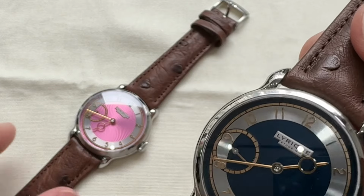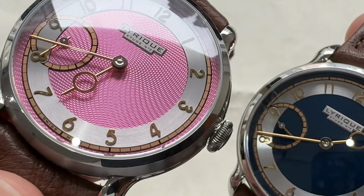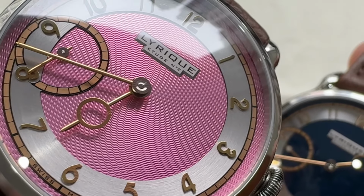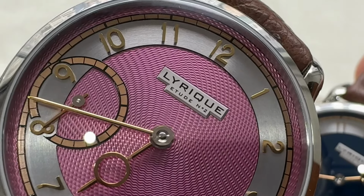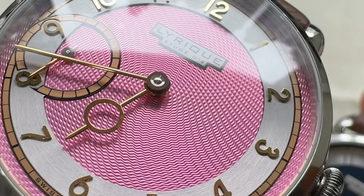It features a Stroman hairspring and a balance wheel designed by Agenor and produced by Precision Manufacturing, which is a subsidiary of the Melan Group, yes, the Moser et Compagnie group.